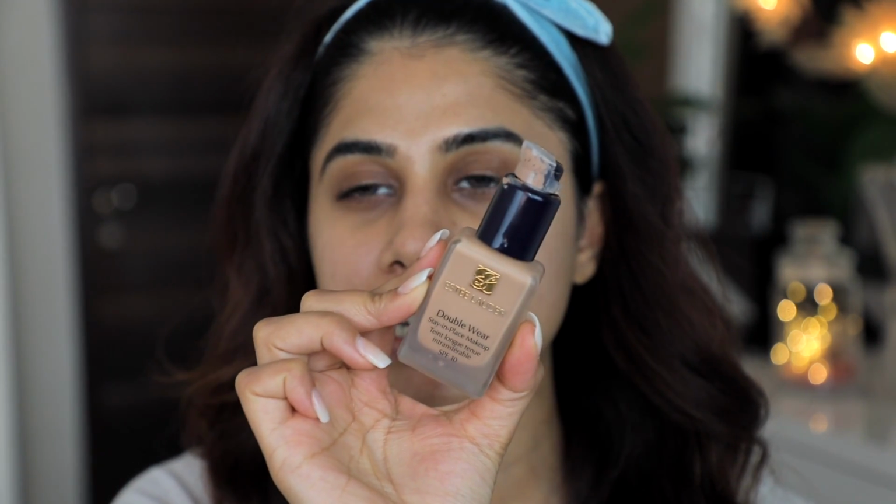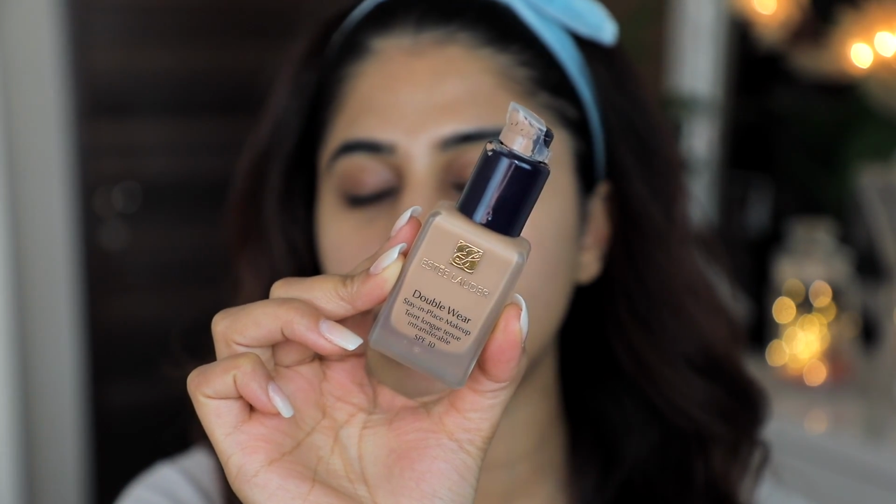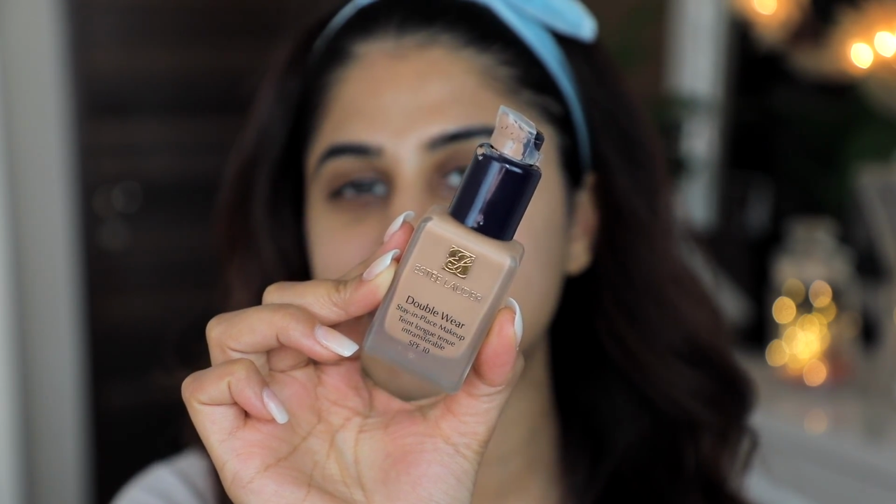So it's either the Estee Lauder Double Wear Stay in Place Foundation in Ivory Beige. Okay, this is the one. It is so beautiful. Oh my god. The finish of this foundation is just beautiful. For the longest time I never used the Estee Lauder Double Wear because I thought it might be too heavy, but I tried it properly this time and I'm like, dude, I cannot get enough of it. I'm obsessed. Beautiful foundation, beautiful finish.